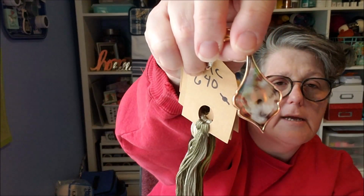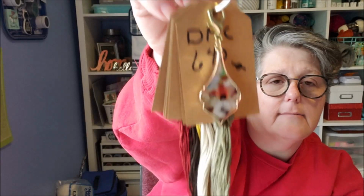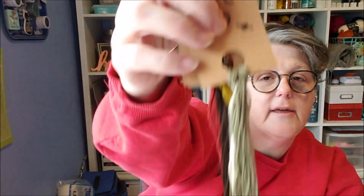So I got the book things. I bought this super cute charm. I just think that is so pretty. Just to hang, nothing spectacular. And I'm doing this in DMC. It's only 7 colors, and look at that palette. It's so earthy.